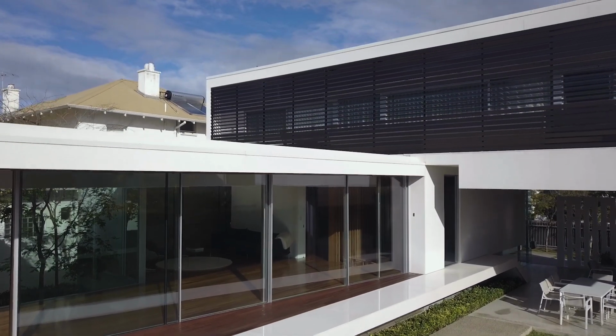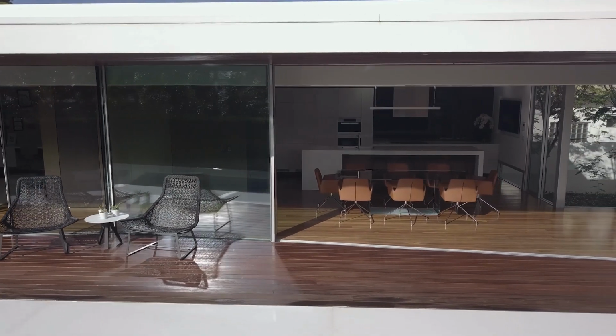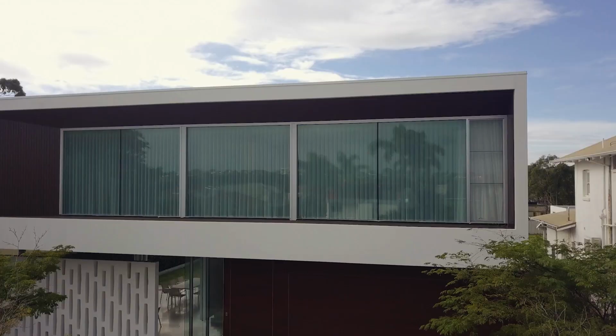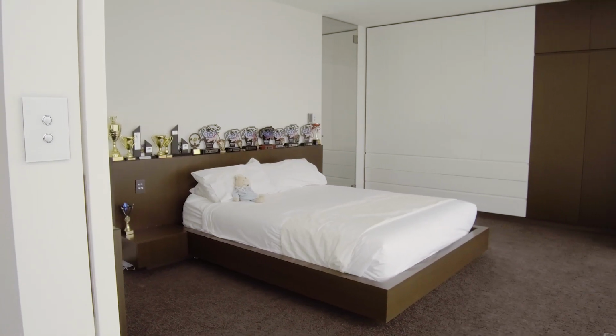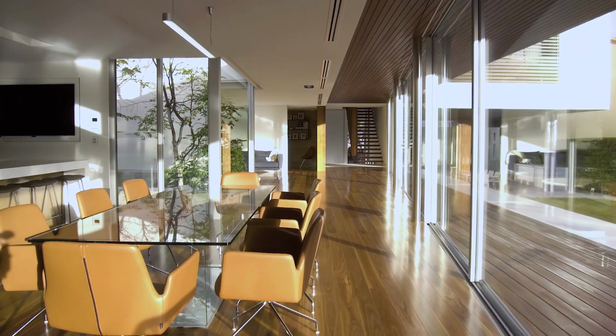The house has a scissor plan, and we have the long north axis which takes all of the north sun and the garden and that indoor-outdoor experience on the ground, and all of the private spaces are only for the family who go upstairs. There's the master bedroom and children's rooms, and so they're considered to be the private areas.